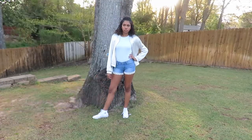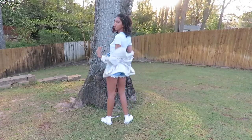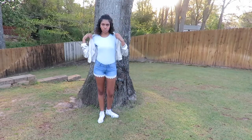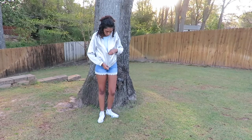Alright, so outfit number three is a good outfit if it's not too hot and not too cold outside, so you bring a light jacket just in case. And this is a good, cute outfit if you're going to a casual, nice dinner with your friends and family.